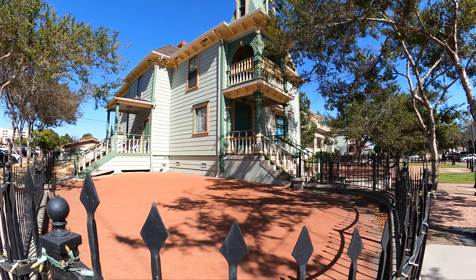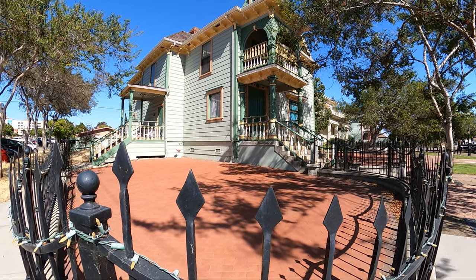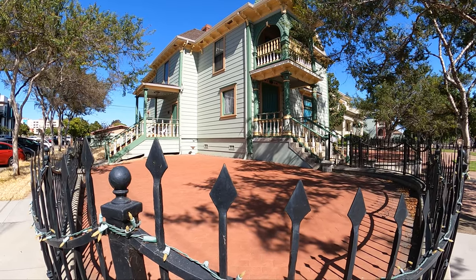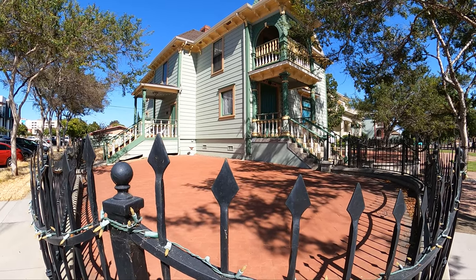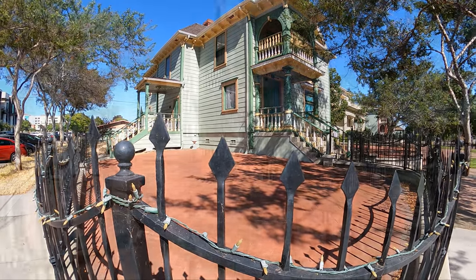This is the Eliezer Steele Crandall Innes House, 1879. I'm going to read the placard for you. This is a Queen Anne style home and was one of the first three homes to be built in National City by Eliezer Steele.